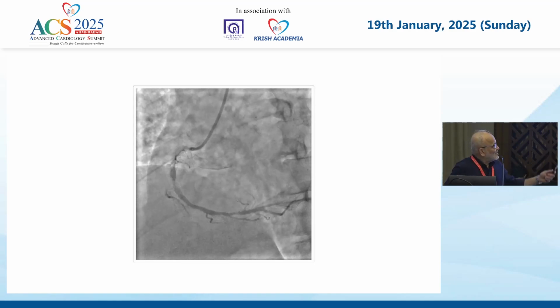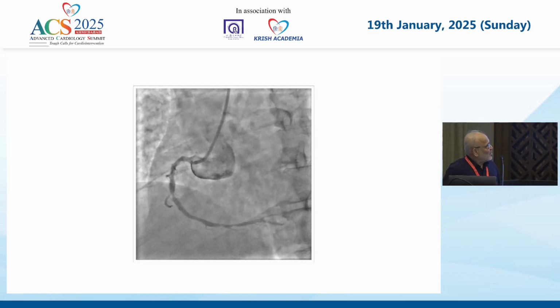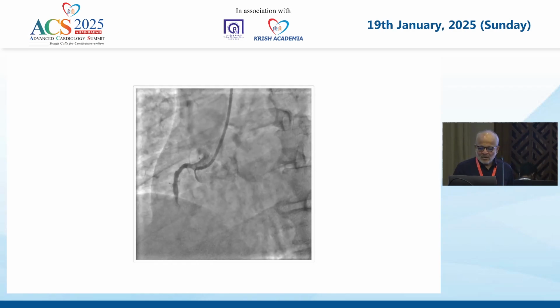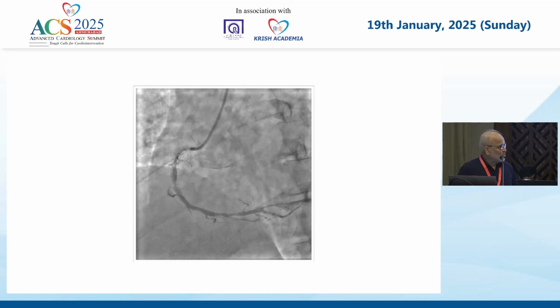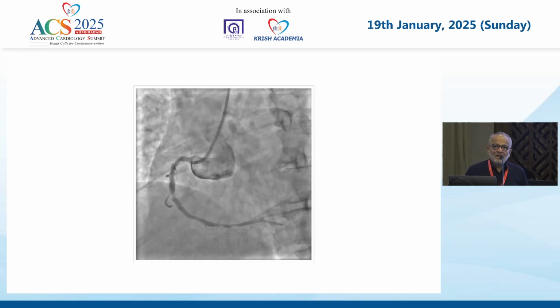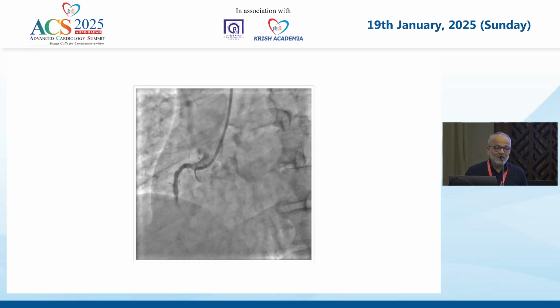So it looks like a very simple lesion. But here, I had a problem with a regular wire, extra floppy run through, and I struggled even with the balloon. It was simply not entering. And ultimately, I had to use Pilot 50, and with a 1.5 balloon, I could cross.